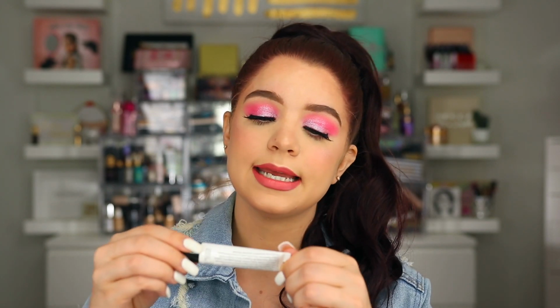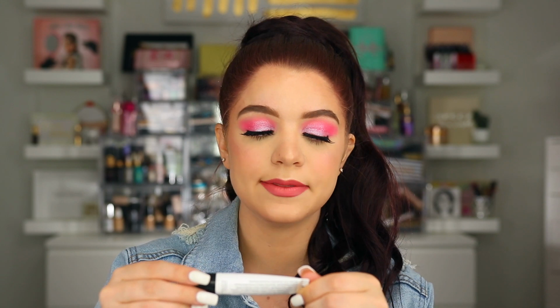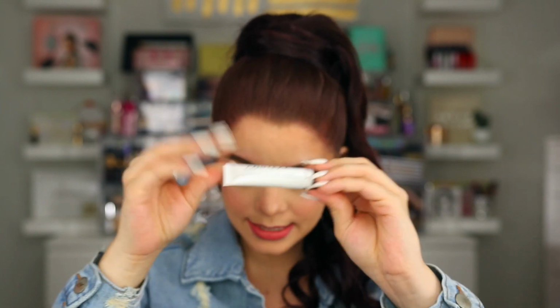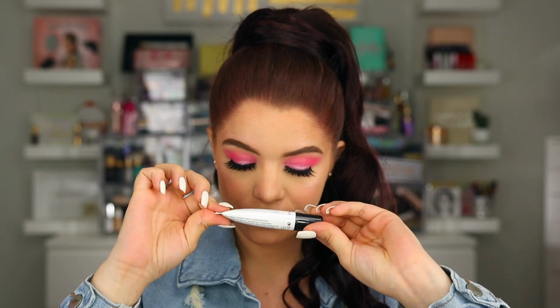And then the last thing in here, this one is from Context, and this is a vitamin C all day eye cream. And here is what that one looks like. And this looks like it is a full size. The full price on this one is $35.